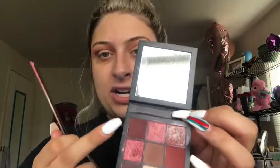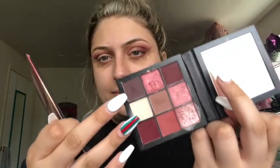So I'm assuming this one up here is supposed to be this color right here. Now, the one thing I saw is that this one right here, this brownish purple shade, I think is supposed to be this color down here, which is more of just a solid brown. And they're similar, but they're not exactly the same.